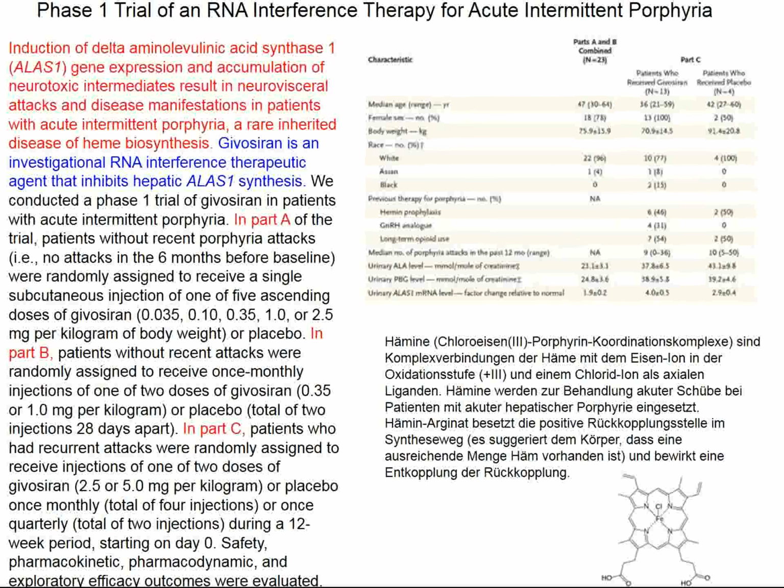So what was done here is patients with symptomatic acute intermittent porphyria were randomized to givosiran or placebo in a complicated series of phase 1 studies. Now, what's done in a phase 1 study, first in man, is the normal volunteers or the patients are given a single dose of the compound. This is actually a study done to look at tolerability of this strategy. That was done in part A.